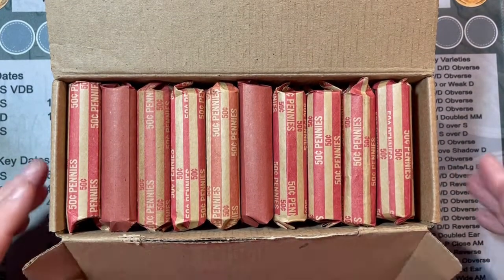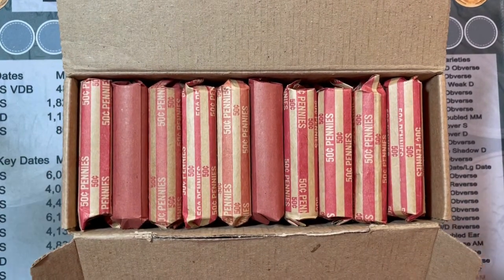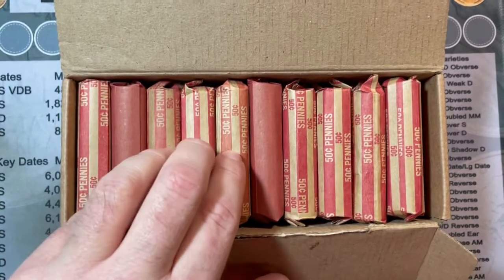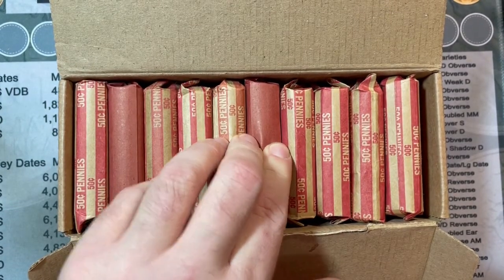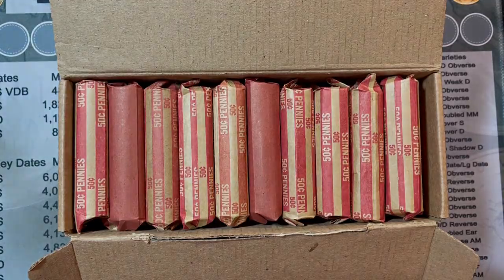I get probably a little less wheat, but hey, it's always fun to find something in here, and especially stuff customers miss. So we will take it. We will search it. You know what we're going to look for. We're going to look for those Wheaties. We're going to look for those Canadians and 2009s and other error variety goodies that we can find in here. So let's not waste any more time. I will bring you in on the first find.